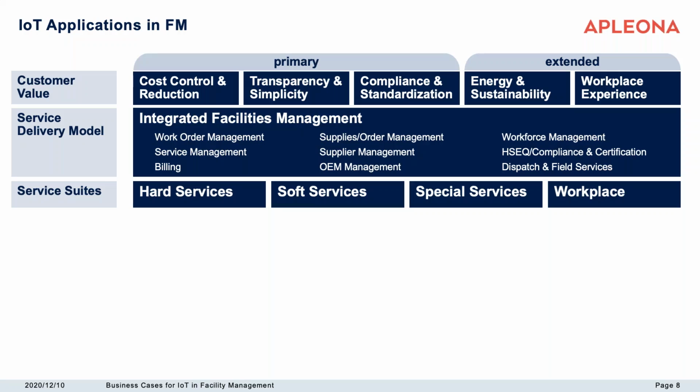We go to our customers and we take over these responsibilities. And the primary thing that we deliver, the primary value they seek, is in the upper right, left-hand corner. That's cost control and cost reduction. That's what customers want. And because we're an outsourcer, what comes with that is that they need transparency and simplicity. So we need to be an extension of their own organization and give them the same level of transparency they had when they managed everything themselves.